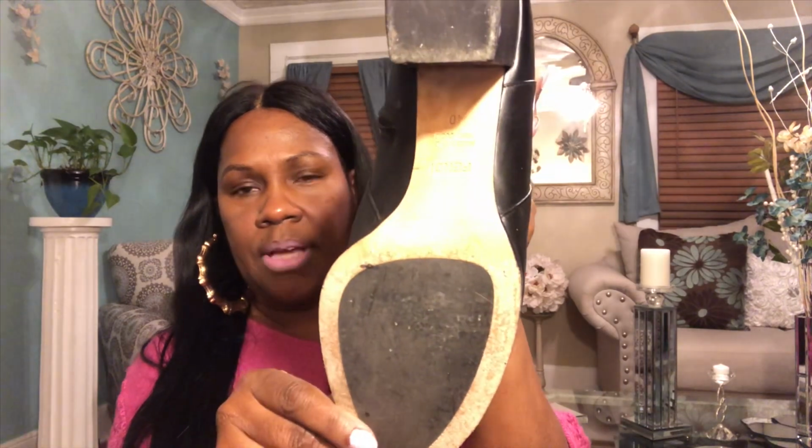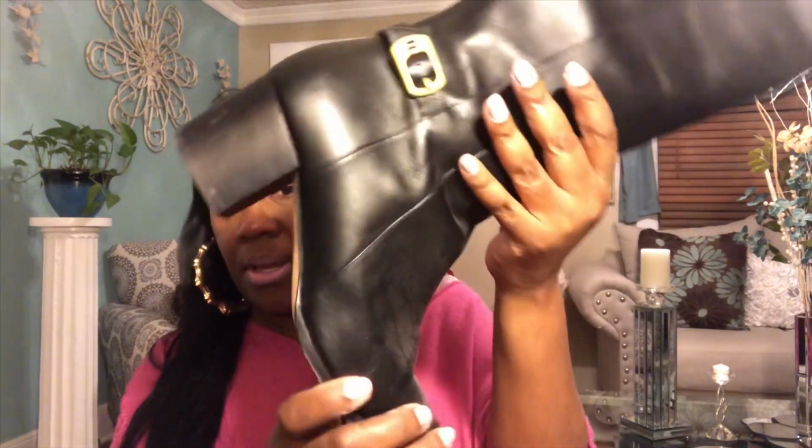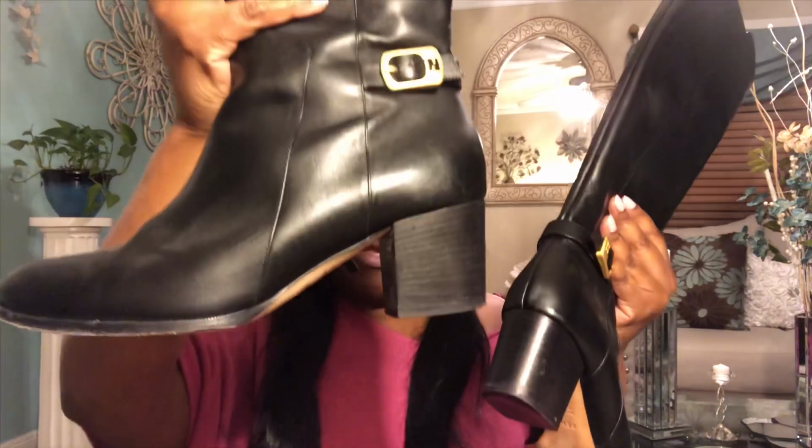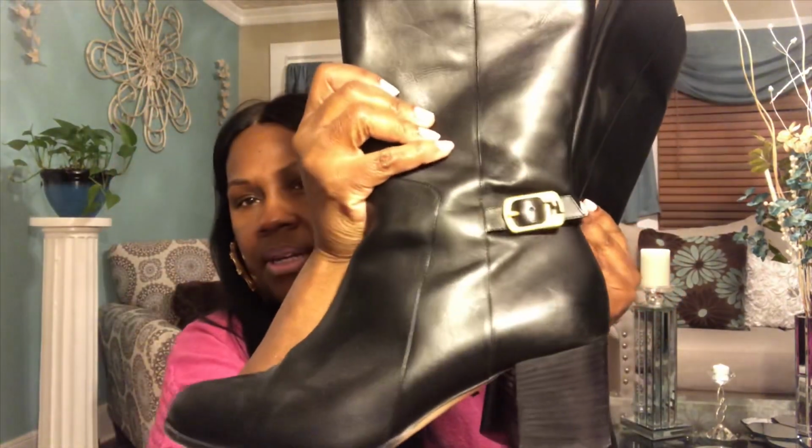When I tell you I screamed from the top of my lungs, then I got them appraised. When I tell you this girl hardly ever wore these boots, she hardly ever wore these boots. And I paid a cool $6.99 for these Fendi leather boots. The heel is in perfect condition. Authentic Fendi leather boots. Yes, honey.